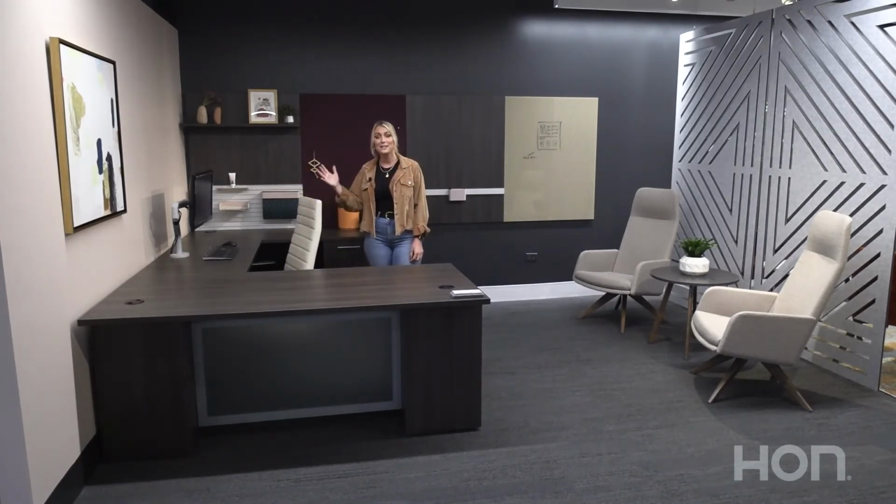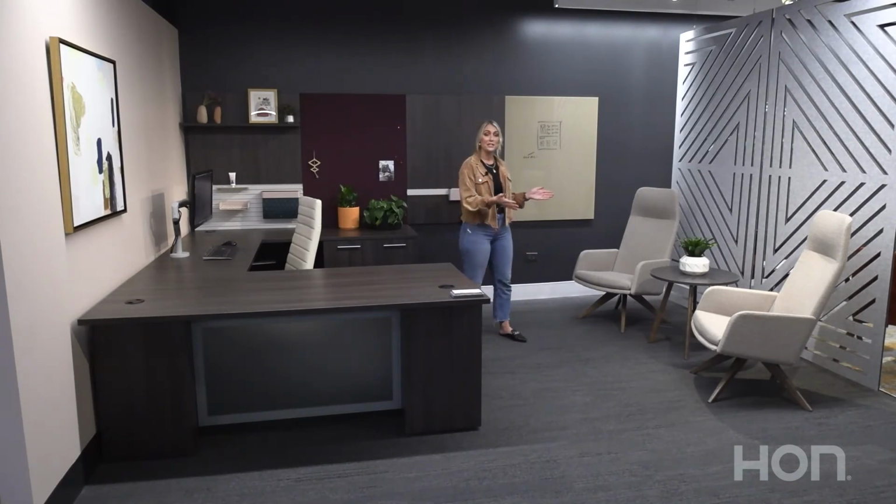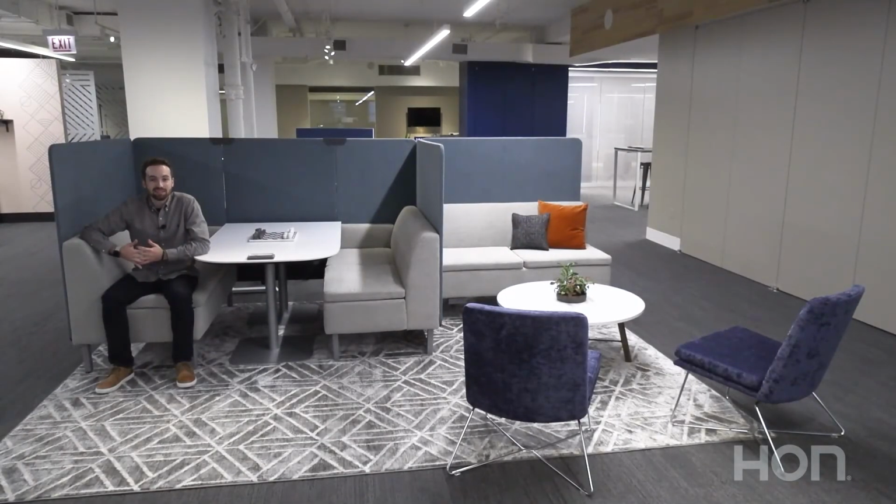And here's Kofi, our new executive conference chair that we're going to get to see here in just a few minutes. And if you've noticed, we've actually gotten rid of the guest chairs in front of the desk. We've actually moved those over here using our MAP chairs to make the space feel, again, more inviting and more collaborative. One way to provide additional privacy in open collaborative spaces is through lounge furniture with built-in screens.